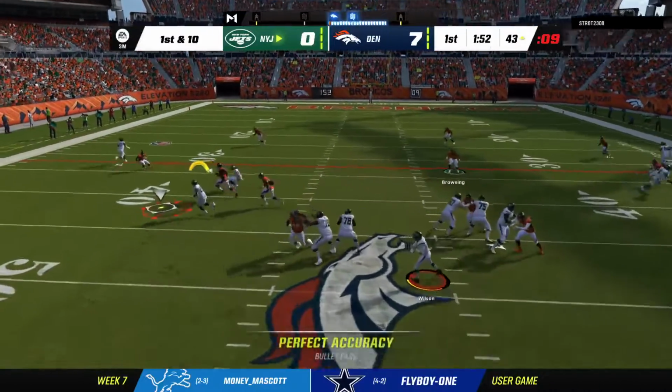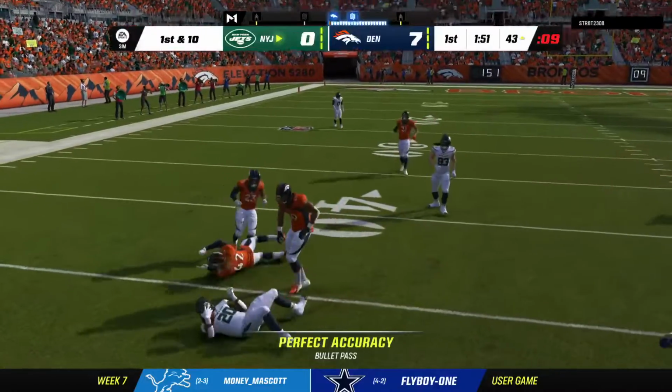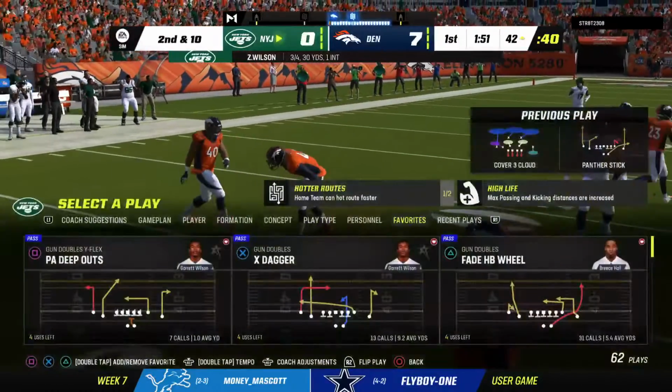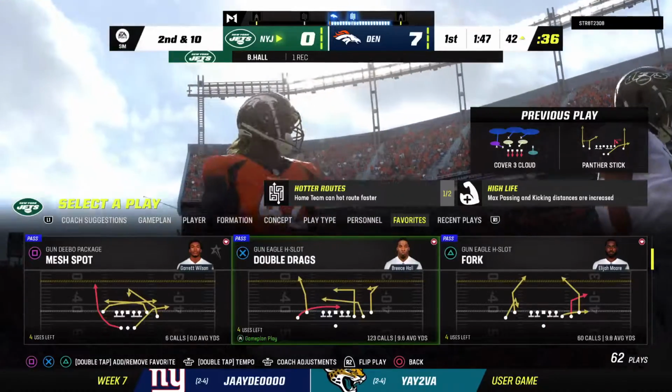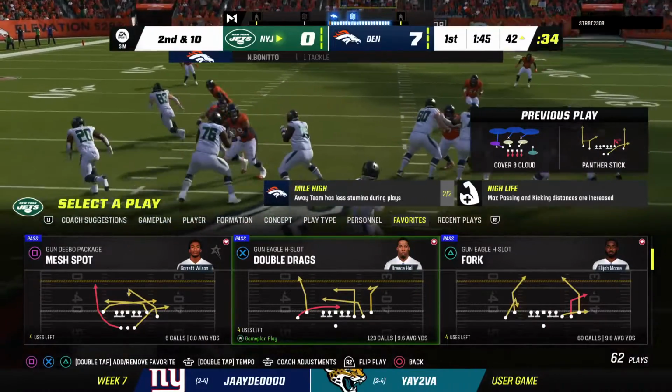On first down, Wilson. This pass out wide to Hall. And he'll maybe get back to the line of scrimmage, but no more than that. So nothing doing there, and that'll make it second down.